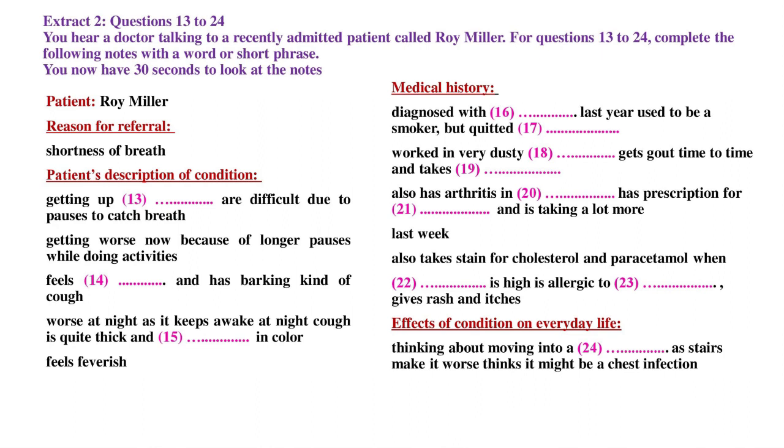Also, I'm allergic to penicillin. I get an awful rash all over my body, and it's so itchy whenever they give it to me. Don't give me any of that. We won't, Roy. You mentioned you live with your wife. Are you both managing at home? Oh, yeah. We still get around the town to get our shopping and see the family. The stairs are starting to get a bit much now, so we're thinking about moving into a bungalow, but we haven't started looking yet. Okay, that's good.